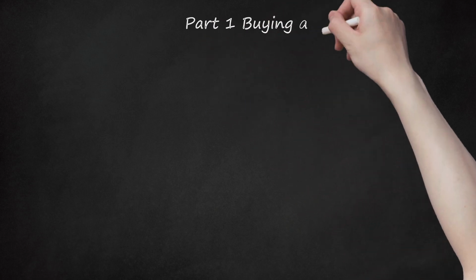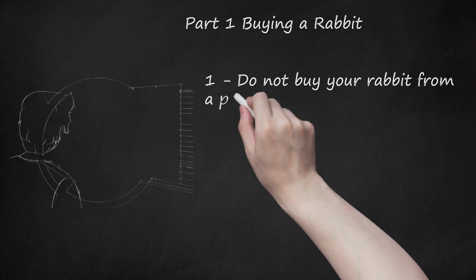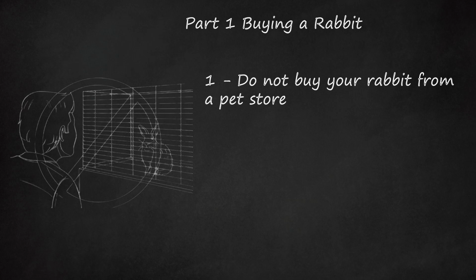Part 1: Buying a rabbit. 1. Do not buy your rabbit from a pet store. Rabbits in pet stores likely come from mass breeding facilities, which tend to be more focused on turning a profit than providing a healthy environment in which to breed and raise animals. In addition, young rabbits in pet stores may be especially prone to digestive problems, given the stress of living in a pet store and the significant dietary changes.